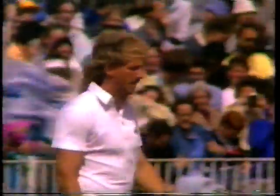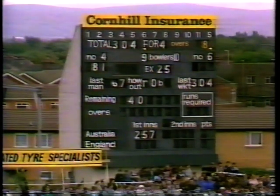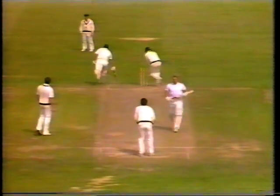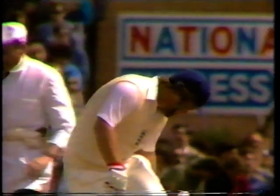Well, here he comes. Both of them in at number 6. This packed Old Trafford crowd really have come to see. So McDermott gets a crack downwind now, comes on to take over from Jeff Lawson. And that's nudged away to third man by Mike Gatting, gone for the 1st, racing back for the 2nd, have to hurry. Just made the ground. That was a fairly important run for Mike Gatting because that takes him on to his best score in England in a Test match.